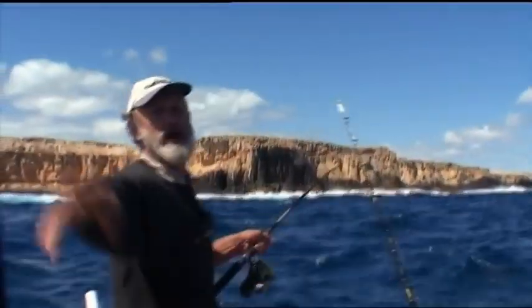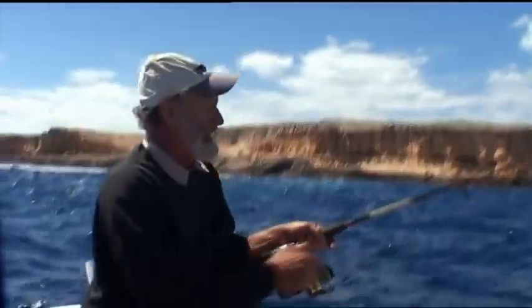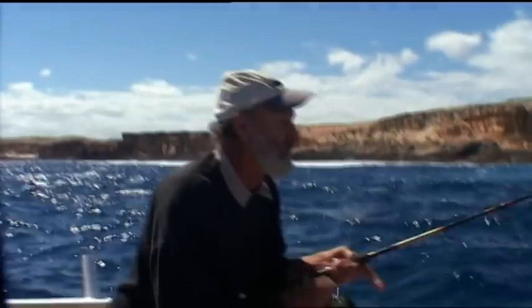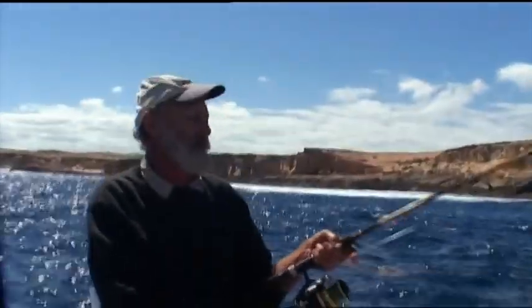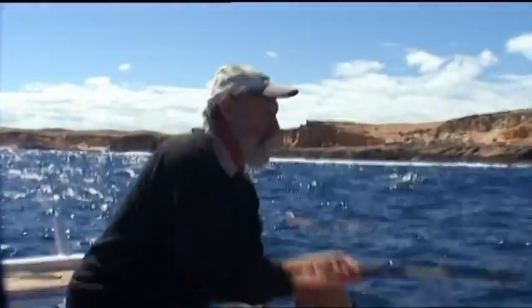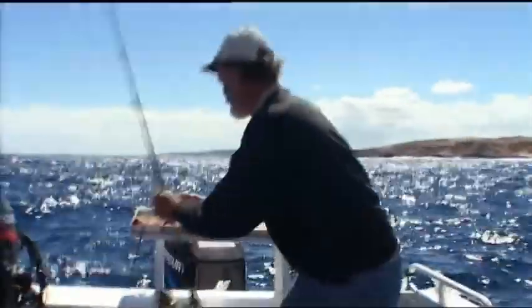Hook up, cut the motor, please. Cut the motor. These are not exactly the best conditions for fishing. You've got about a 3 metre swell, and the wind's picking up to about 15 knots, and we've got the Dirk Hartog cliffs there with the swell breaking, and I've got a big fish on here. There he is. Gee, that's a magnificent fish.